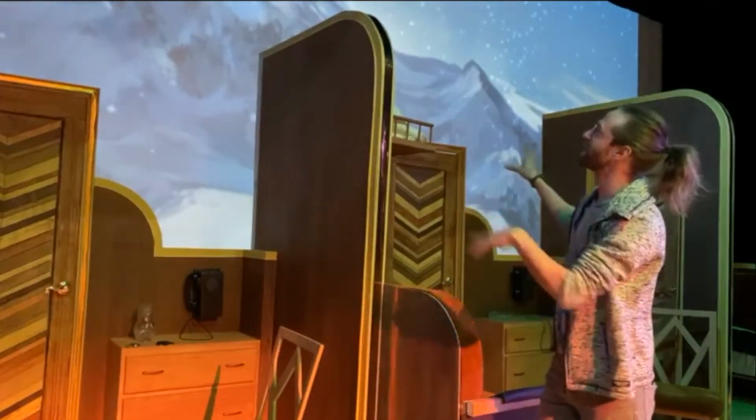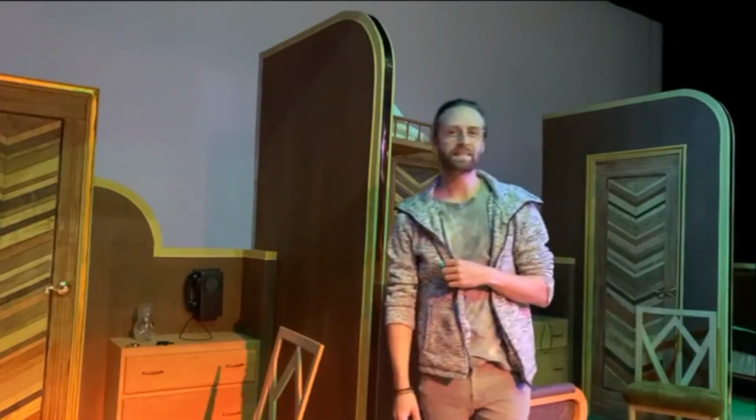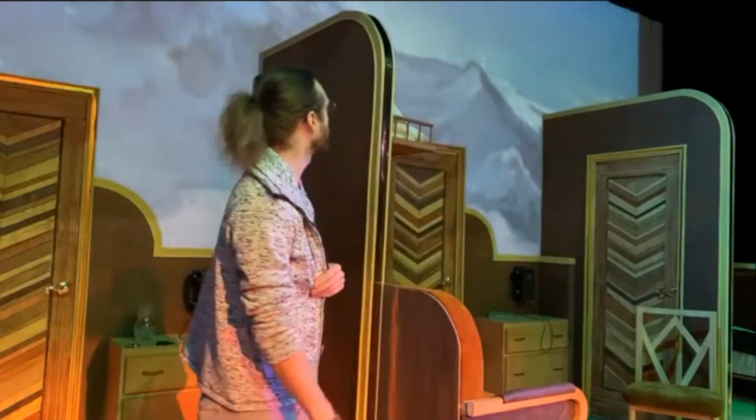And then it becomes daytime, and you can see the light kind of came up, and it's a little bit easier to see some of those details while they're stuck.